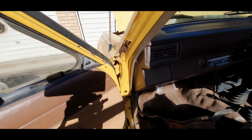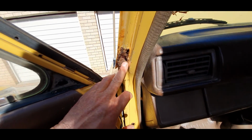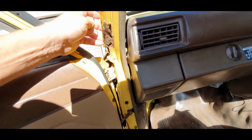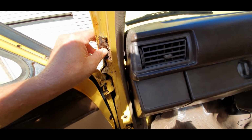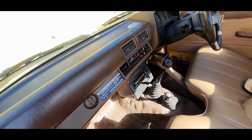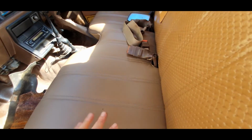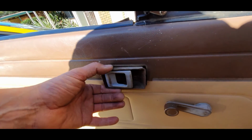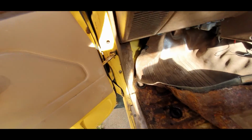So we've got a little bit of rust coming in here. That's what he told me. All right, and again, that can be fixed. I just want to know where it's coming from to be in that position there. Dash is perfect. Okay, it's all original. They've replaced this. This at some point has been replaced. Door cards will need doing, like the Peugeot. These are all had it. But this is what I wasn't expecting.